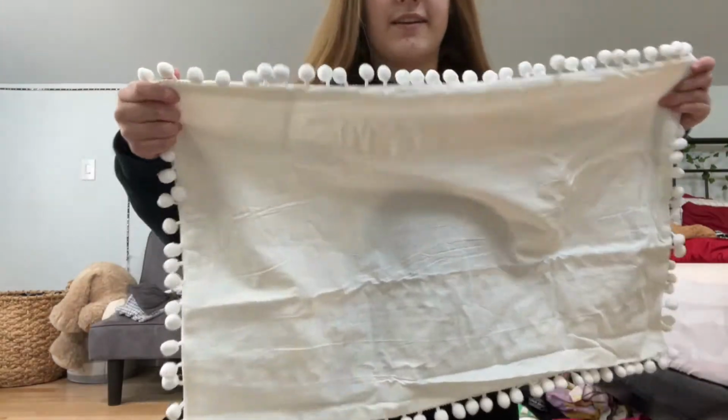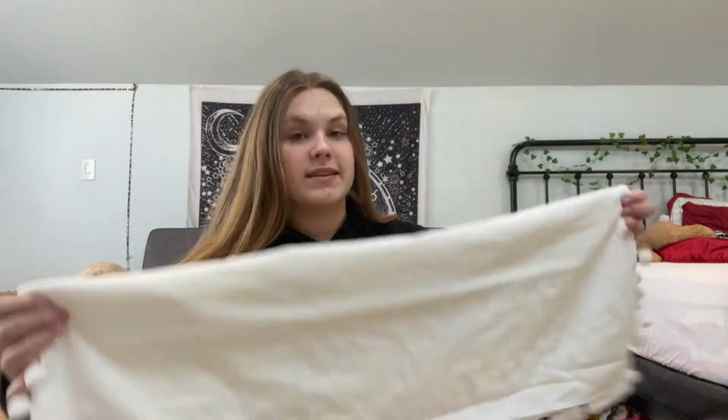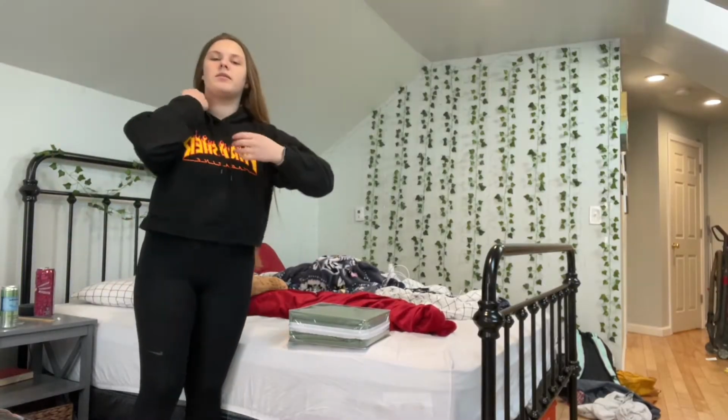I got some of this green colored sheets. So I got this, and then also to go along with this, I bought, this should be two pillowcases. Let me open this because I'm really excited for these. So this is what they look like. They're very off-white and also cream. This is super duper cute and it's gonna go so well with my whole aesthetic. So I decided I'm gonna talk to you a little bit while I'm doing this.